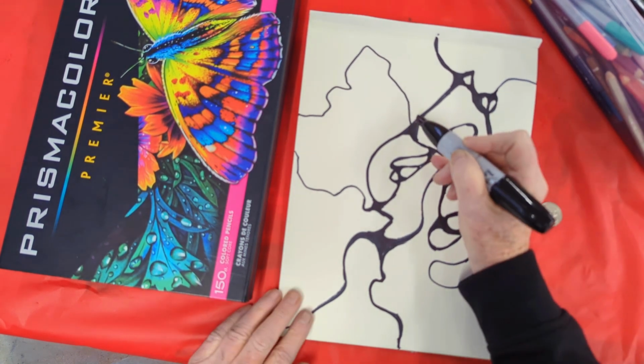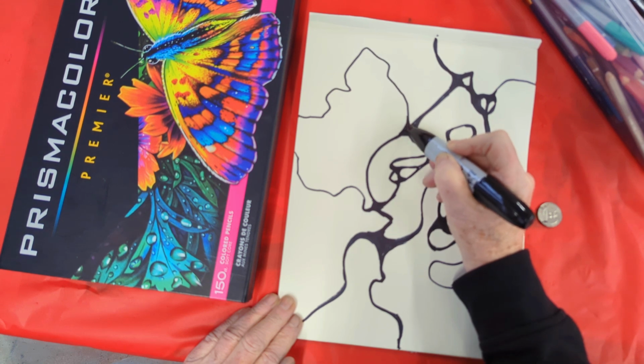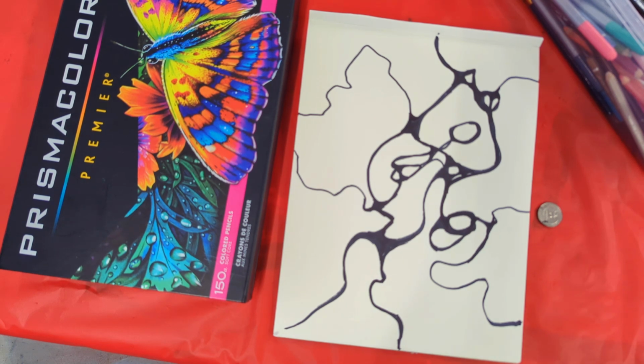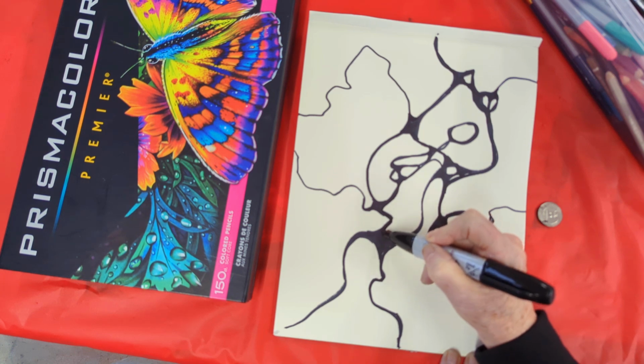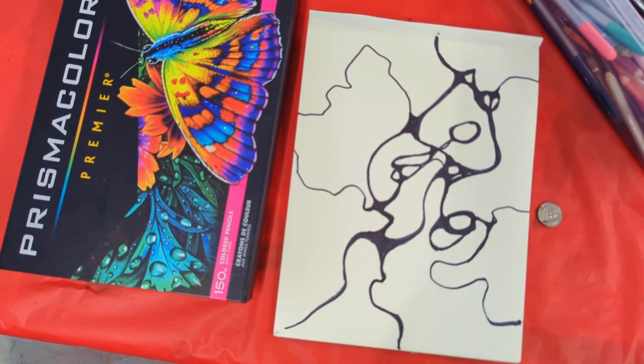And I'm sure, oh, there's another one here. It's not rounded. There's another one here. So I'm rounding them all out. And then I've got this here. So it's a relaxing process as I do it. It almost becomes quite meditative.